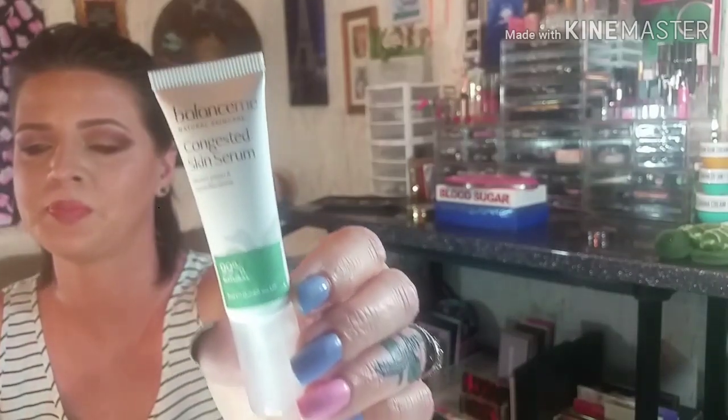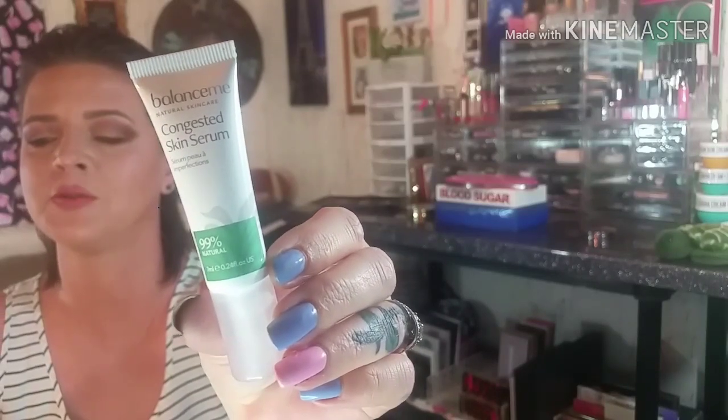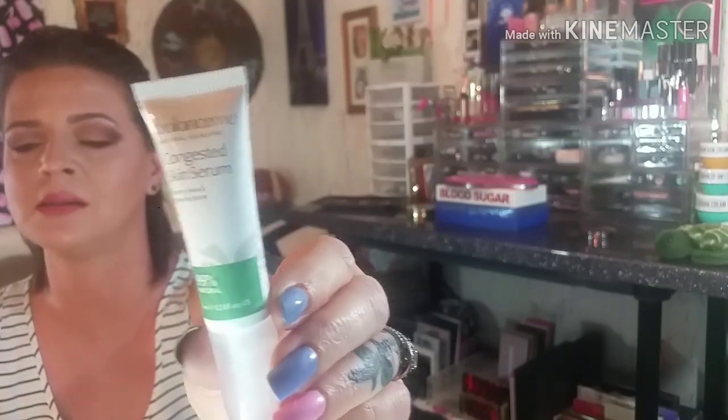Then we have the Balance Me Congested Skin Serum. The full size for this is $23.